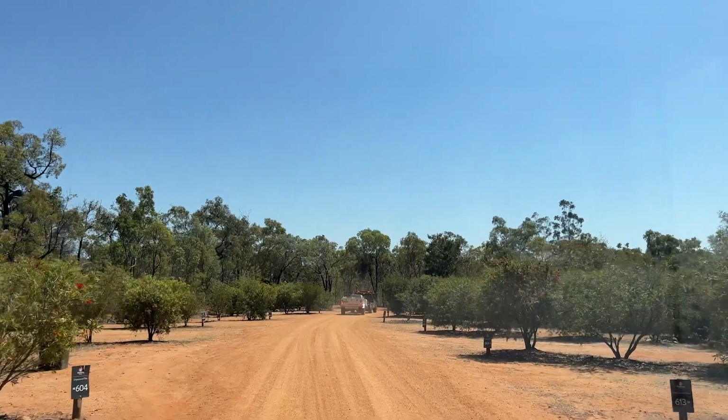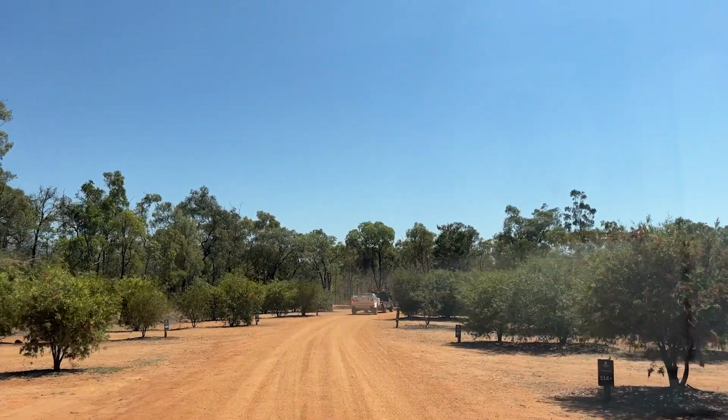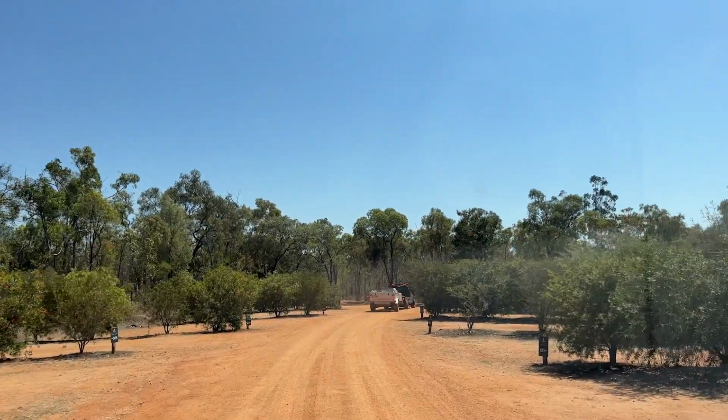Holy moly, we just got to Undara Discovery Park. Very hot, very hot. But it's a cute little spot, a lot of old trains that you can stay in. We're currently the only people in the unpowered sites. Yep. So we've got the whole place to ourselves.